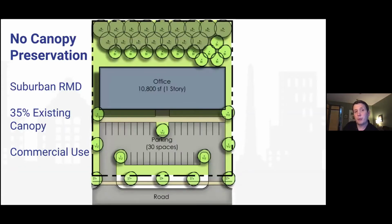The third scenario involves no canopy preservation. So in this case, they have, for whatever reason, taken out all the existing tree canopy and opted to do that full planting. So in this case, they're dealing with a higher requirement to replace that canopy, and they're also getting lower credit for each tree. So up at top, we see NC again represents new canopy, and still highlighted in red, those are the trees that we currently are required for commercial developments, this type of development by the Unified Development Ordinance.